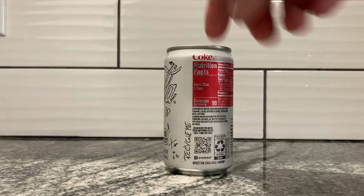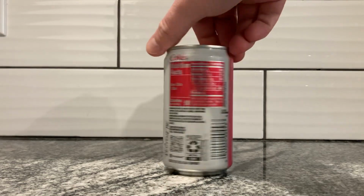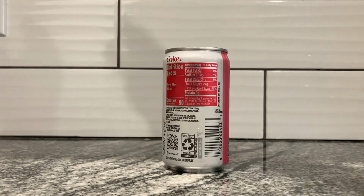We got nutrition facts. There's a Coke, Coca-Cola. The art's alright. I mean, I guess that's up to interpretation. Do you think it's cool or not? I think the space one looked a little bit cooler, and the blue one looked alright, too. This one's kind of last, only because it's kind of a drawing style, but it's whatever. It doesn't do anything for me.